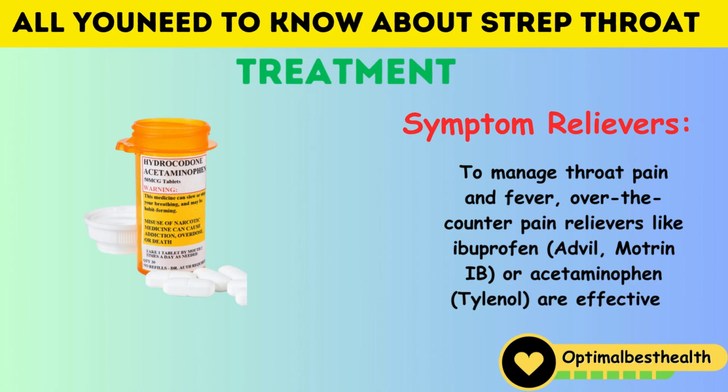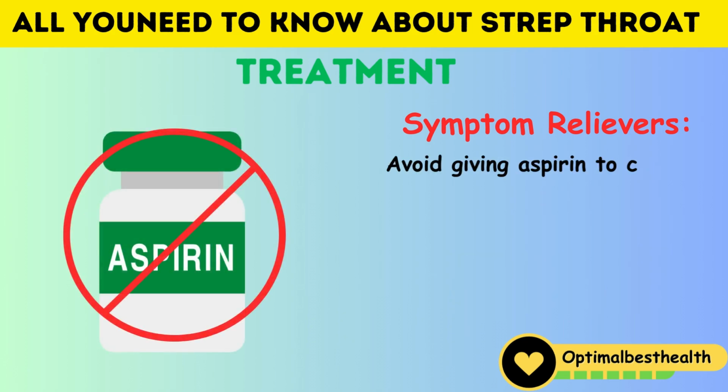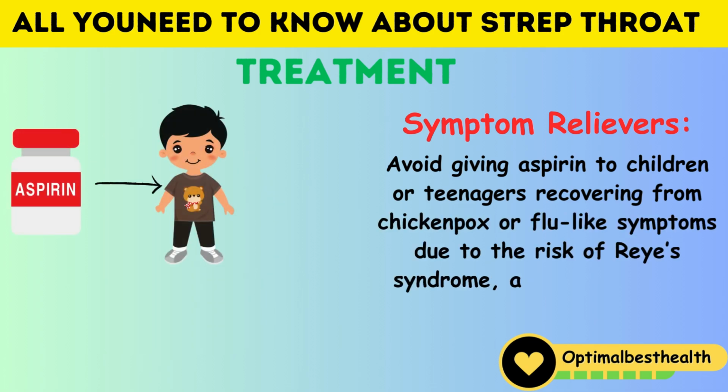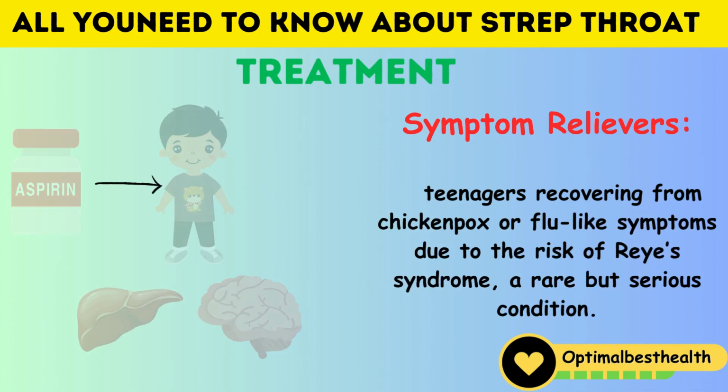Symptom relievers. To manage throat pain and fever, over-the-counter pain relievers like ibuprofen, Advil, Motrin IB, or acetaminophen, Tylenol, are effective. Avoid giving aspirin to children or teenagers recovering from chickenpox or flu-like symptoms due to the risk of Reye's syndrome, a rare but serious condition.